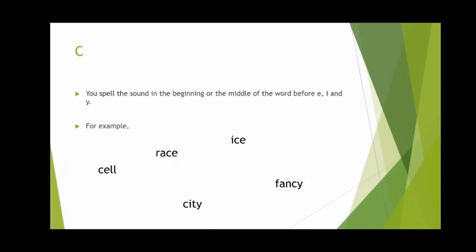As you can see, if the s sound comes before an E, an I or a Y, then you don't spell it with an S, you spell it with a C. Can you think of any others? Pause the video and have a go at writing some down.